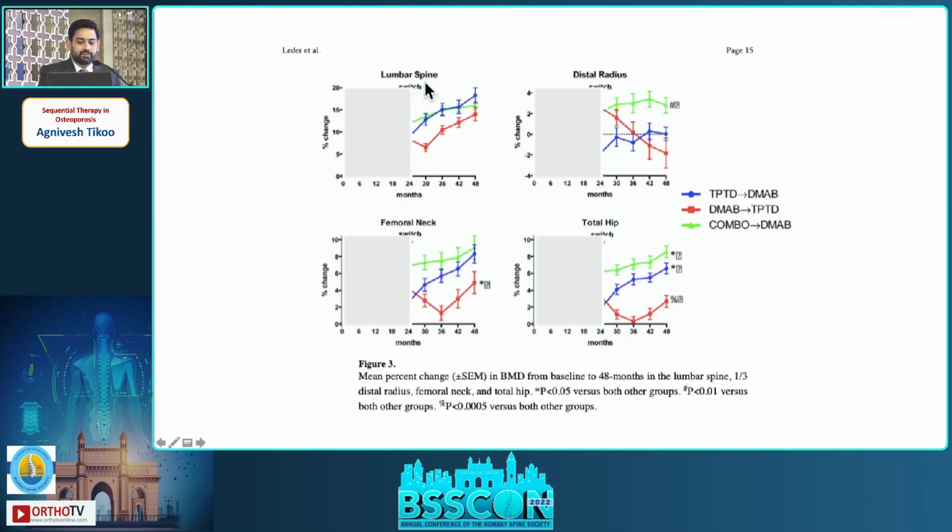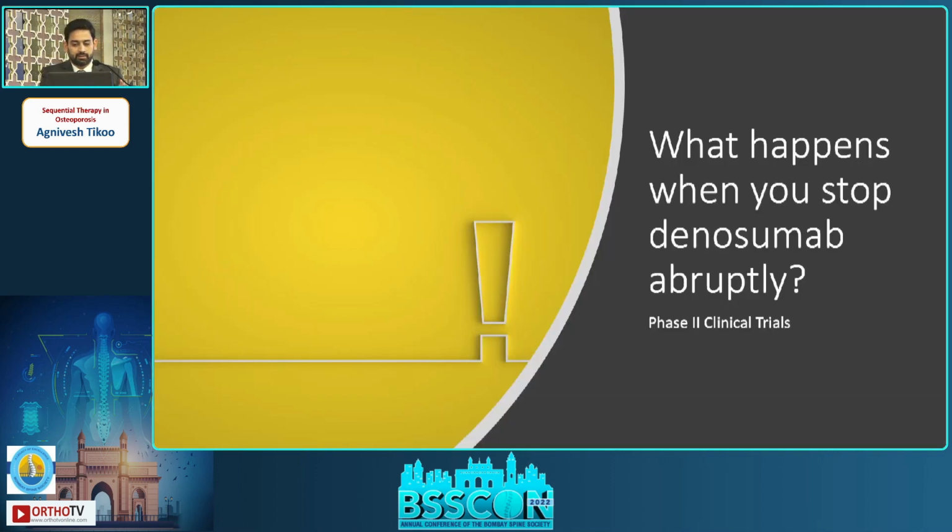Have a look at this graph. In the lumbar spine, the green is the combo therapy and blue is the teriparatide followed by denosumab. So it does not make a very big difference in the spine. But yes, in the hip and distal radius, combination therapy is much better. And a lot of people ask, if you're having a spine problem, why don't you begin the combination with only? So the answer is that in the spine, it does not make a very huge difference. So you want to save more years to give longer therapy after 10 years. Yes, in desperate situations, we try everything, whatever we have in our hands.